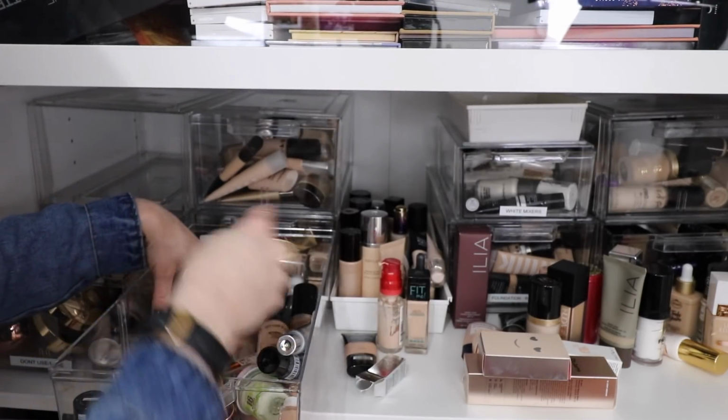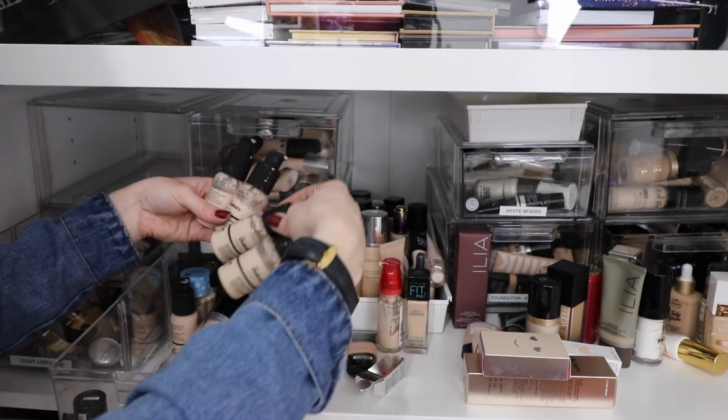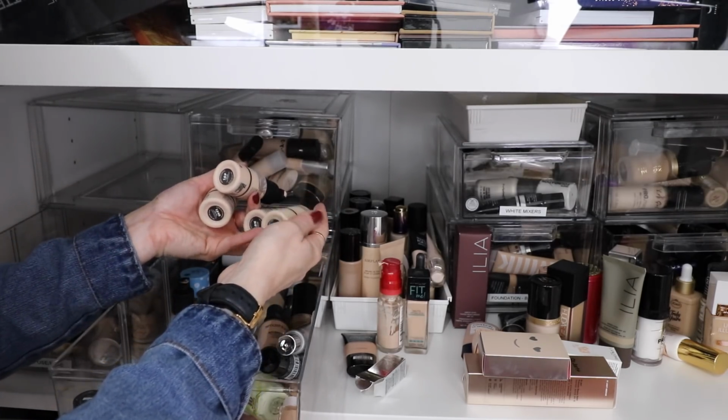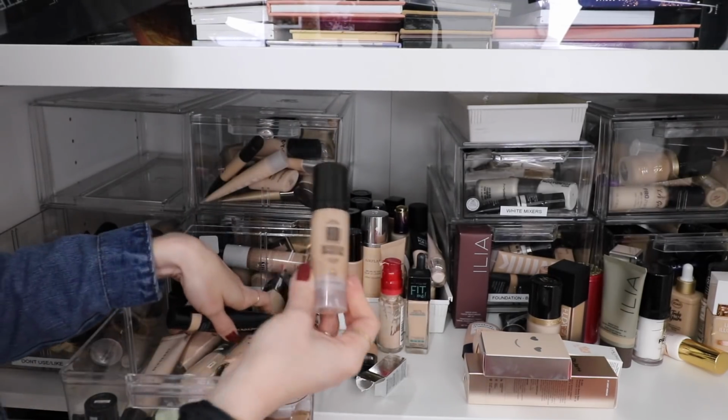I have 5 shades of the Ordinary foundation. I have tried this again since having dry skin. Still don't like it. Just doesn't look good on my skin. So I think I'm gonna just donate all of them except, I don't even remember what shade was closest to me. I'm just gonna choose one. Let's keep 1.1N. Ooh, I want to try this one out again.